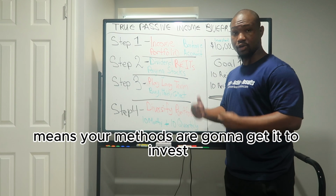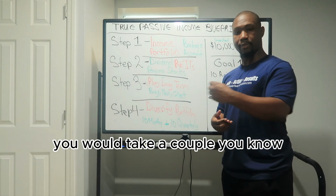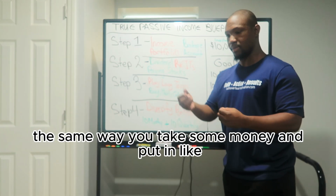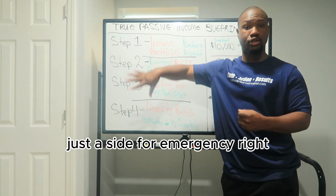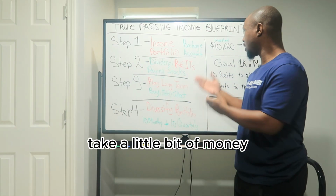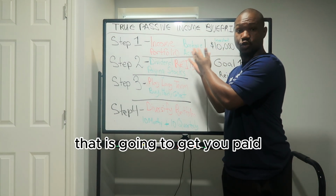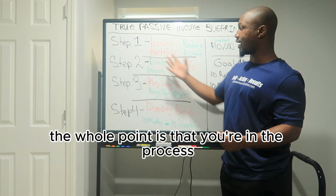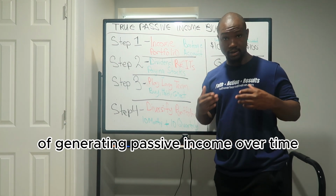in however many means or methods you're going to get it to invest. You can start taking portions of your income the same way you would take some money to put in a savings account, the same way you take some money and put it aside for emergencies, right? Take a little bit of money and put it aside into an investment that is going to get you paid, even if it's just a couple pennies. The whole point is that you're in the process of generating passive income over time.